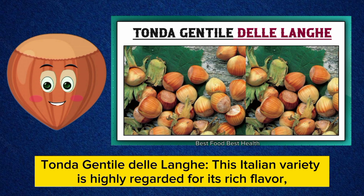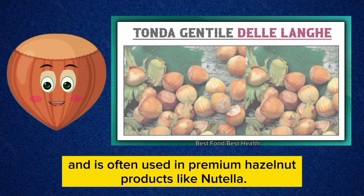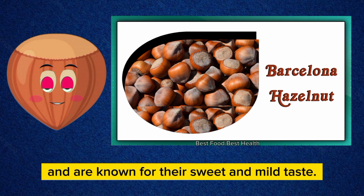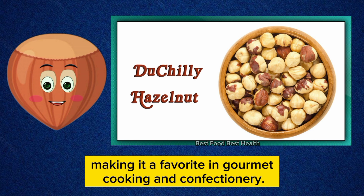This Italian variety is highly regarded for its rich flavor, and is often used in premium hazelnut products like Nutella. Barcelona hazelnuts are commonly grown in the United States, and are known for their sweet and mild taste. Dutchely, this French variety is prized for its large size and robust flavor, making it a favorite in gourmet cooking and confectionery.